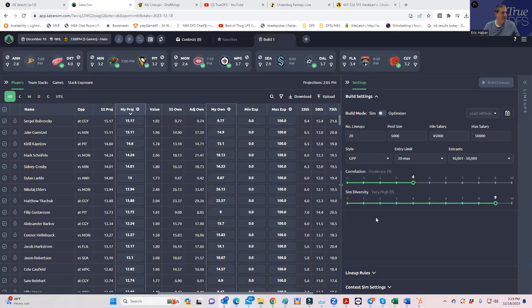Hey everybody, this is Sheets, and we're going to be going over the NHL slate for this evening. We're going to go through our process in analyzing the sheets and building lineups, both from a hand-building perspective and also from a Sabersim perspective, using both Saber Score and contest simulations. Hopefully you guys learn from this stuff.